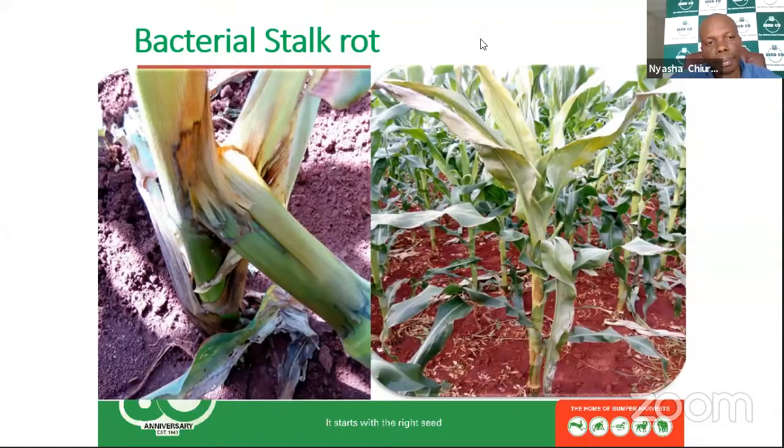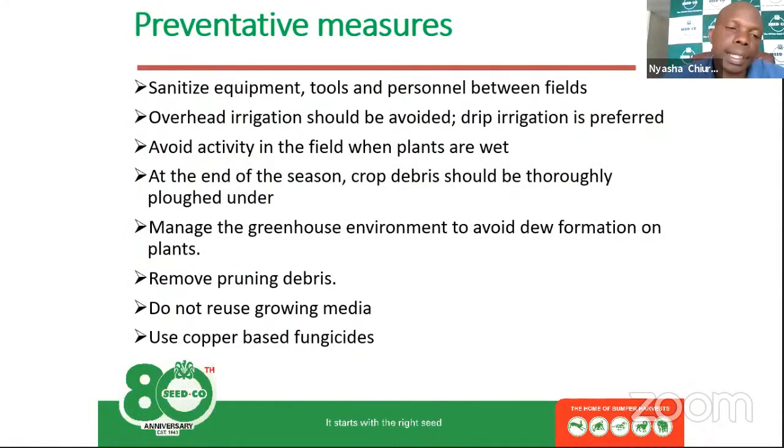The bacterial stalk rot in maize is very common in irrigated fields where you have overhead irrigation, whether it's a center pivot or sprinklers. The water droplets usually sit for a long time in the funnel, and this one being both airborne and soilborne, when it sits in the funnel for too long, that's when you have an infection. But usually, if there is wind and it's a rain season, you normally don't have so much occurrence of bacterial stalk rot on maize. It's very common in hot weather, and also when there is overhead irrigation.